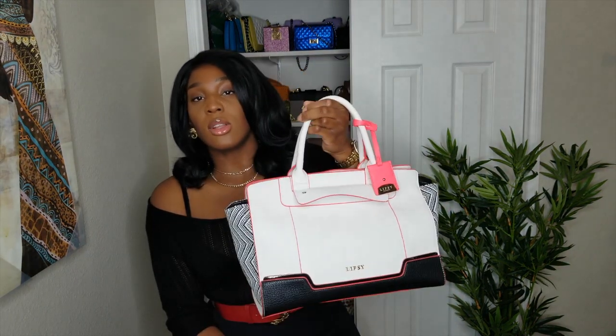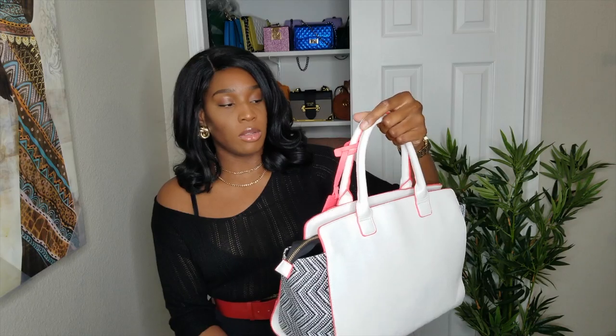You're probably gonna notice that most of my bags are big just because I like oversized bags, and I told you about being tall and knowing how to counterbalance with the bags that you wear. This is one of my favorite. This is also another old piece that I bought a while back on Lipsy. Lipsy is a brand from London.